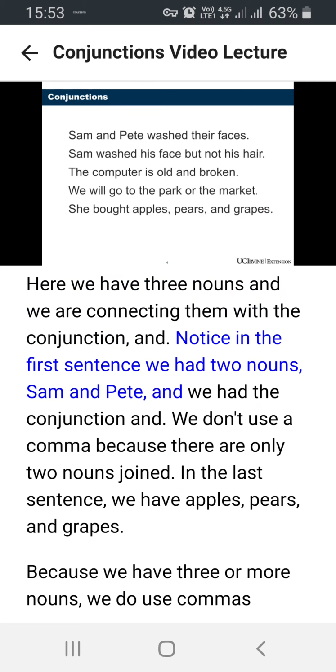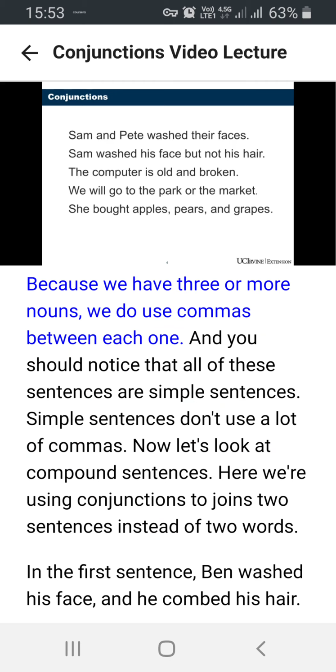Notice in the first sentence we had two nouns, Sam and Pete, and we had the conjunction and. We don't use a comma because there are only two nouns joined. In the last sentence, we have apples, pears, and grapes. Because we have three or more nouns, we do use commas between each one. And you should notice that all of these sentences are simple sentences. Simple sentences don't use a lot of commas.